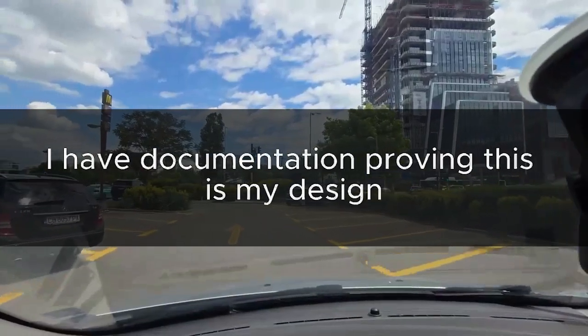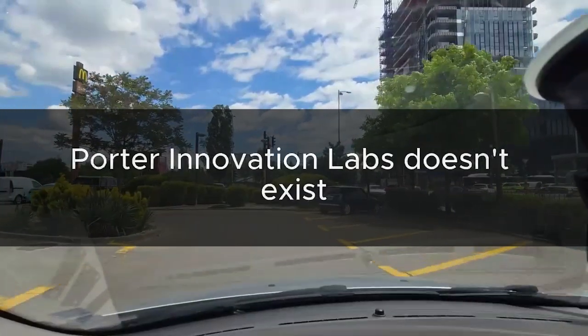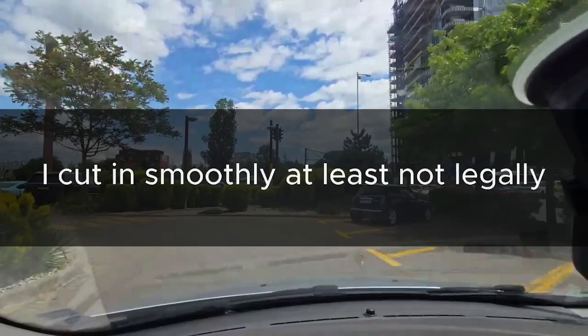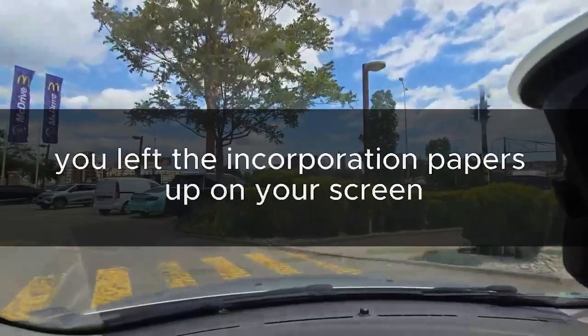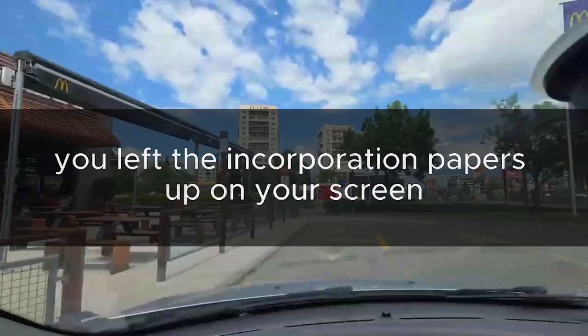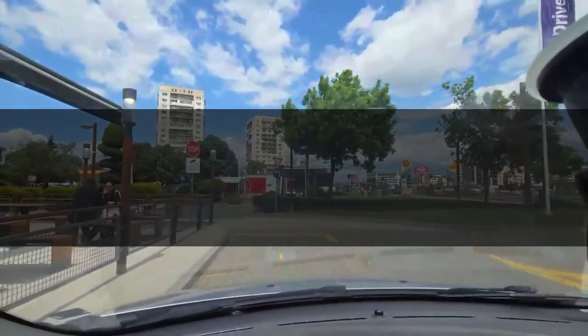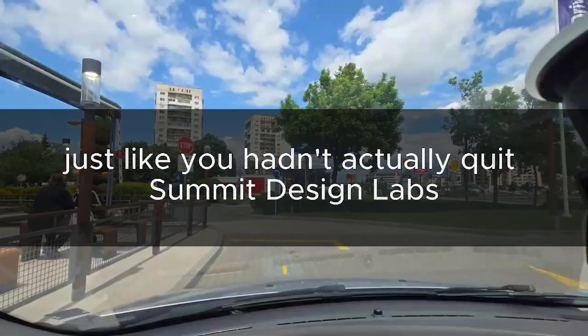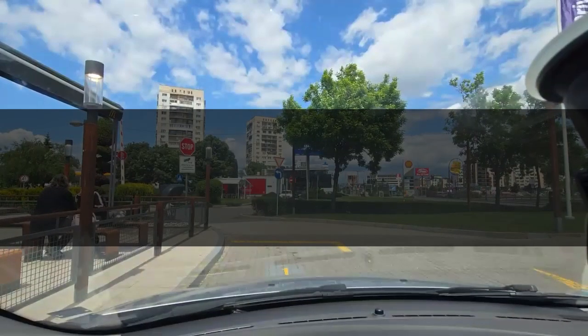"I have documentation proving this is my design. Porter Innovation Labs. Doesn't exist." I cut in smoothly. "At least, not legally. You left the incorporation papers up on your screen last night, Jackson. They weren't filed yet, just like you hadn't actually quit Summit Design Labs or transferred any intellectual property rights."